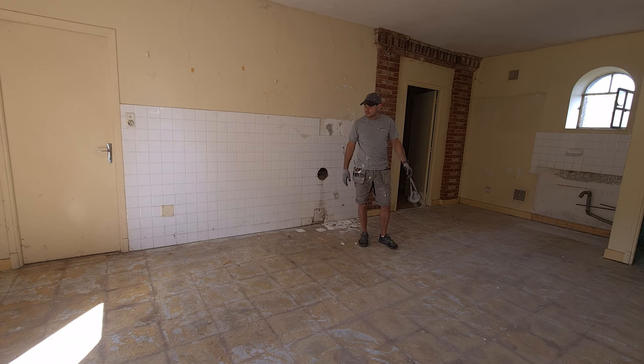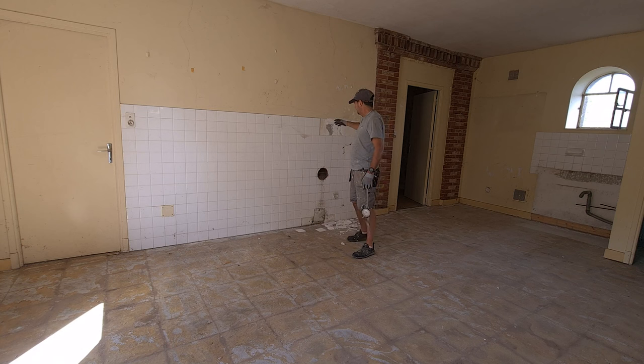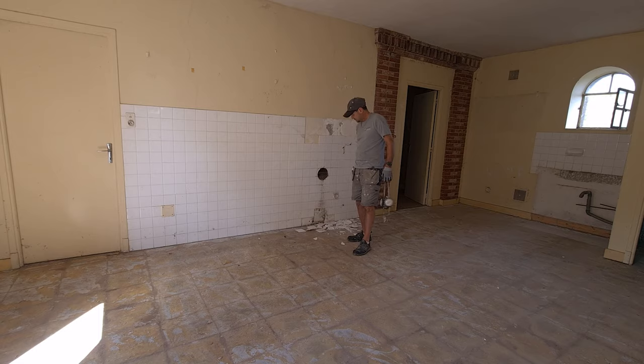So that's everything cleaned up in here. It's looking much better already. So next job for me is to remove these tiles from the wall. Don't think they're gonna take a lot of persuading to come off. I'm gonna knock those off next and then tidy up again.